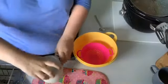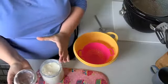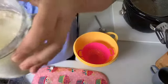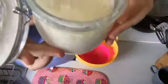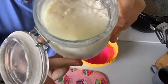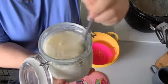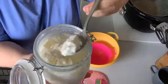Let me see. Yep. Okay, first thing I'll do is open it, and you might not have heard that, but it hissed at me. So just got to figure out where my camera is. I've put it on the opposite side to where I normally do. So you can see the whitish liquid there is the whey, the firmer stuff, this is the curds.